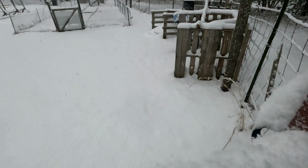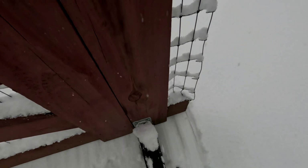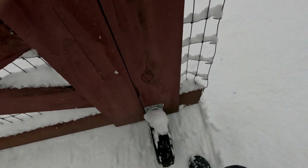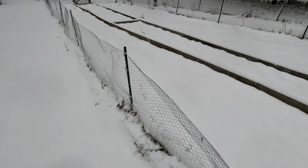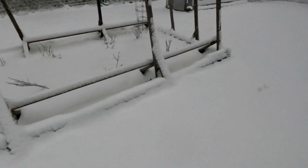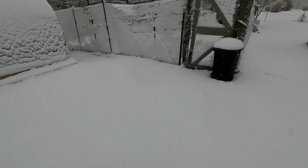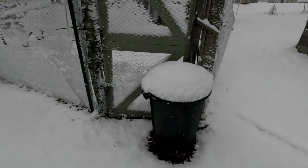Oh, they're getting rowdy, they want out. So let's get this moved out of here. Okay, at least now I can get the plow in here. Got the garden. We got some garlic planted in here. I'm going to have to get this tilled up. We got the blueberry bushes, which didn't do so hot last year. Hopefully they'll do better this year. And we can see the snow's piling up on the fencing. Let's get in here and see what we got.